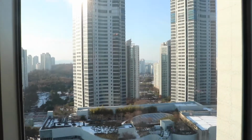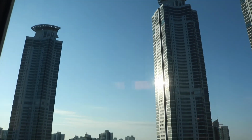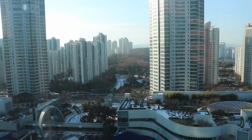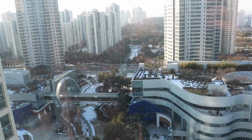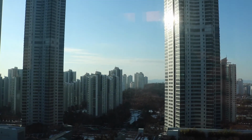And I am just completely obsessed with the views from my house. Isn't this just gorgeous? That's a really nice park. And now with the snow, it just looks so beautiful. This is a mall down here. I just love where I live.